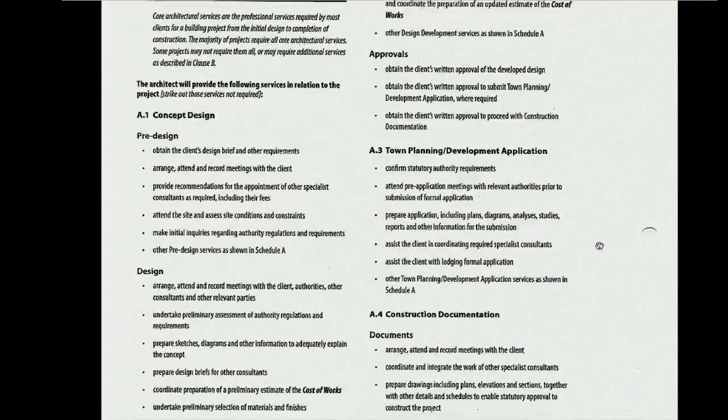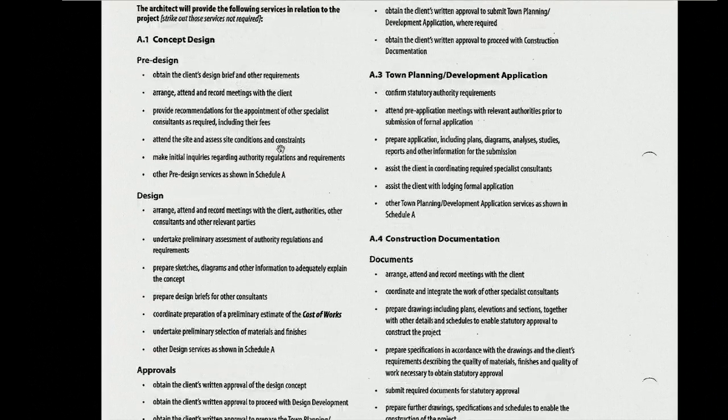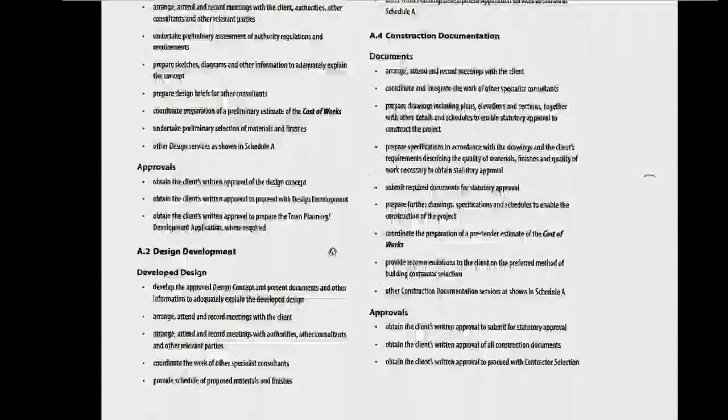So what concept design means, which includes things like being briefed, recording those briefings, getting recommendations of appointments for specialist consultants as required for the client. So do we need an engineer, structural engineer, mechanical engineer, land surveyor, so on and so forth. Finding out about the site and so on. The design stage within the concept design is really to make that brief into a sketch design, and to prepare drawings so that this can be discussed with the client.